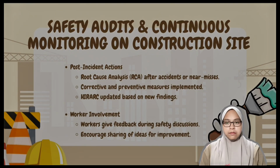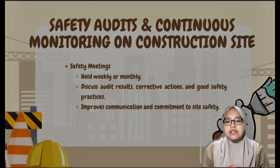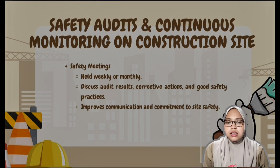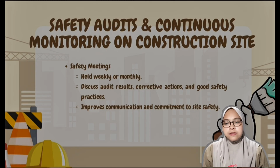culture of safety. The last one for safety audit and continuous monitoring on construction site is safety meetings, held weekly or monthly. Regular meetings ensure that safety remains a priority and updates are shared with all workers. Discuss audit results, corrective actions and good safety practices. This allows everyone to review any issues found in the audit and the action taken to address them, as well as share effective safety practices.